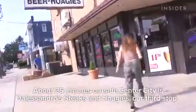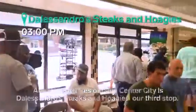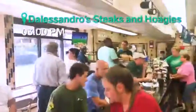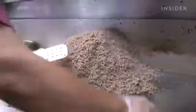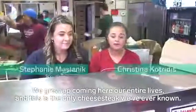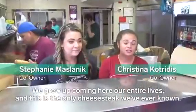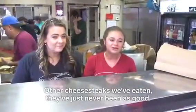About 25 minutes outside Center City is D'Alessandro's Steaks and Hoagies, our third stop. We grew up coming here our entire lives, and this is like the only cheesesteak we've ever known. Other cheesesteaks we've eaten, they've just never been as good.